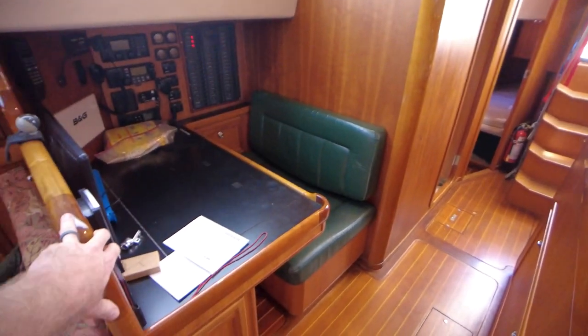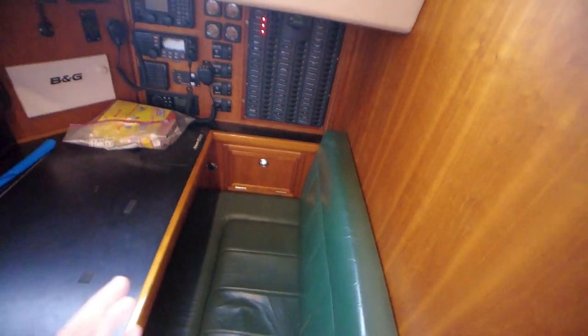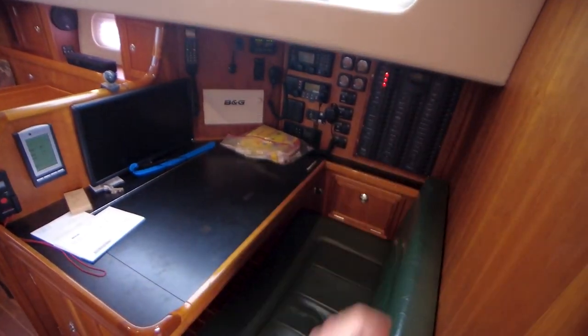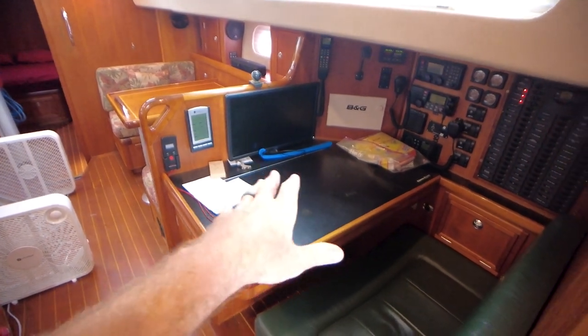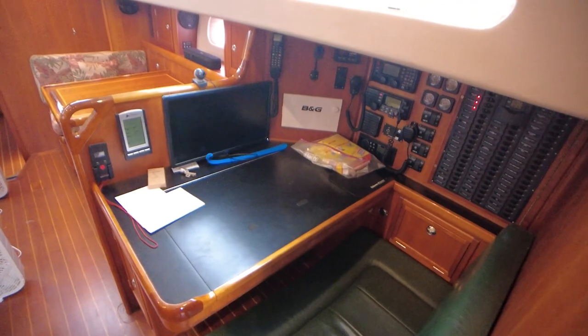Here's our forward-facing nav station. Really comfortable looking nav station. A great central hub for the boat for all of the instruments and the electrical equipment. The distribution panel. Looks like there's already a computer here. This is going to be the office of the boat. Really nice.